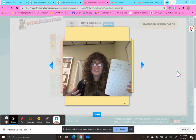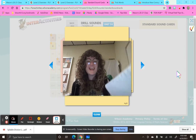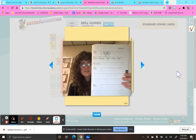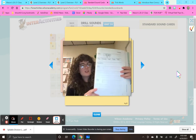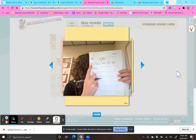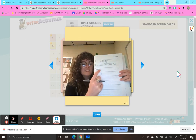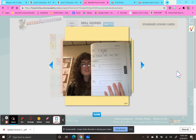And remember, Smarties, when we are using these vocabulary words, we want to make sure that it makes sense with our entire sentence. So my sentence said, the house had 2 tall towers. Also, Smarties, look at my sentence. I made sure to give my sentence swag. I started with a capital letter. I wrote my sentence neatly. I added a space between my words, and I gave my sentence punctuation. So make sure to give your sentence swag.